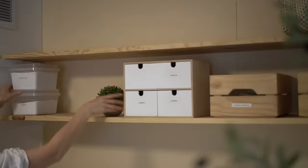Wiping off the side of the dishwasher. I will get back to that later to do a deeper cleaning in here, but now it's got some dishes in there.